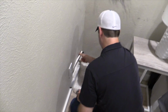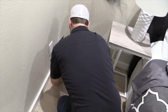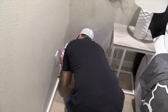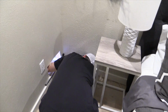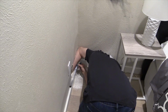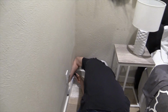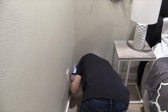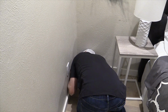All right, moment of truth. Oh darn, we got insulation. Oh no, we can move it. All right, let's see what we got here, people. Dry. Crazy. Totally dry back there, as far as I can tell. Darn! Well, that's something. Not what we wanted to know, but it's something. Very interesting. Bone stinking dry.